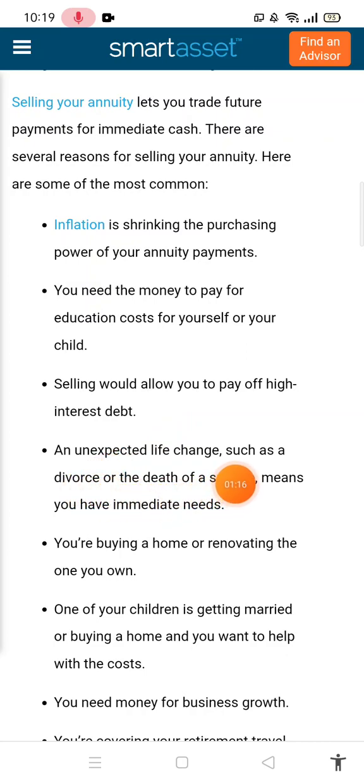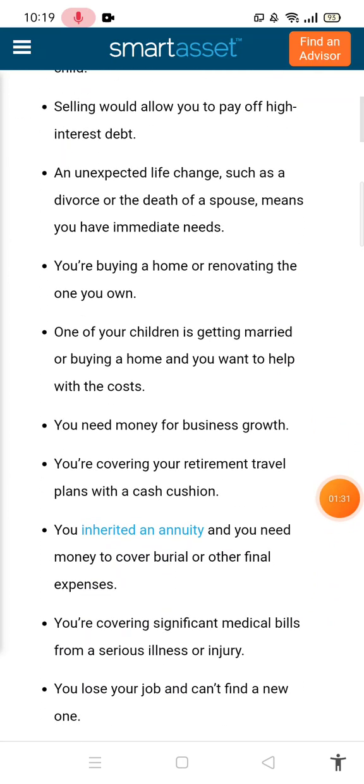An unexpected life change such as a divorce or the death of a spouse means you have immediate needs. You are buying a home or renovating the one you own. One of your children is getting married or buying a home and you want to help with the costs. You need money for business growth. You are covering your retirement travel plans with a cash cushion. You inherited an annuity and you need money to cover burial or other final expenses. You are covering significant medical bills from a serious illness or injury.